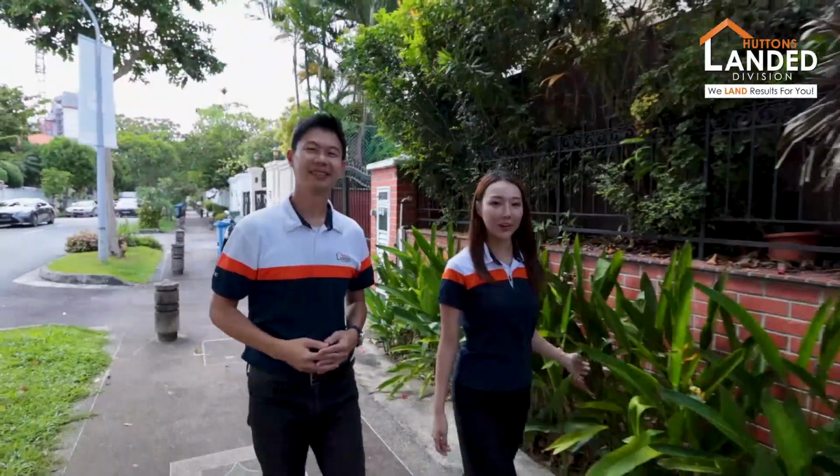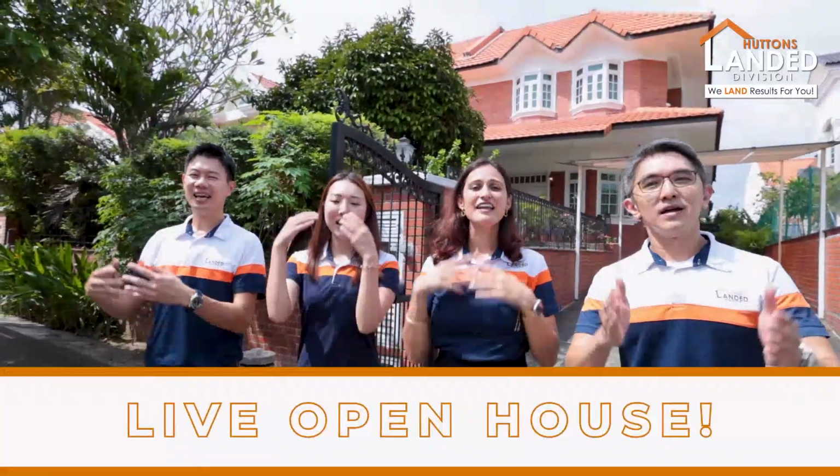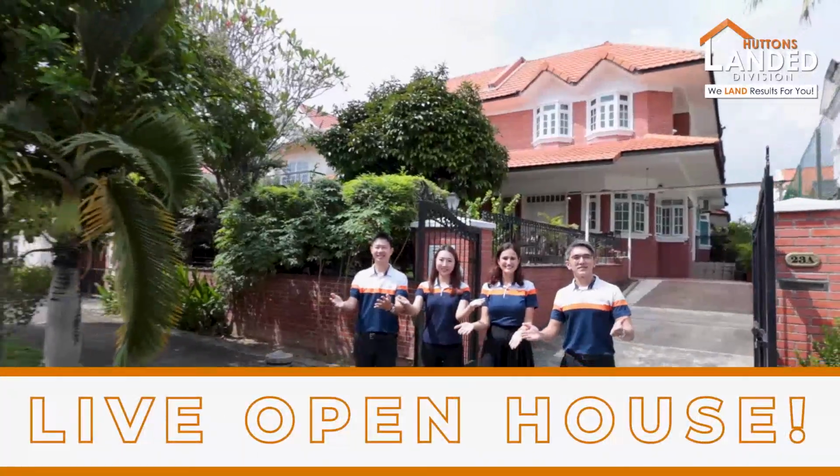Almost 9,000 square feet of freehold land in prime Katong area. 1 bungalow, 2 semi-detached, 1 single title, or 2 separate titles. Stay, rent, or redevelop either one house or both houses. You have endless possibilities. Stay tuned to find out more about this very rare gem in Singapore in this episode of Huttons Lender Division's Live Open House.